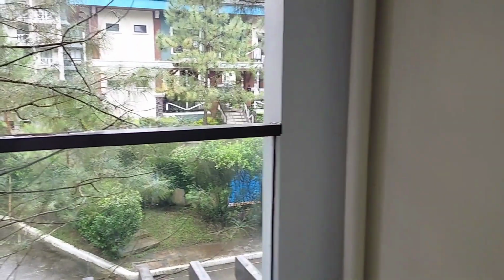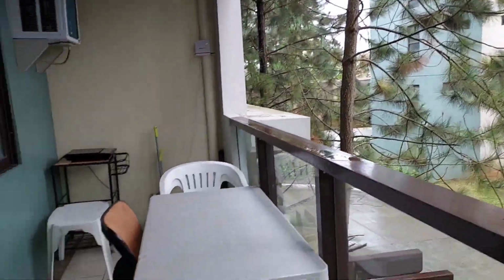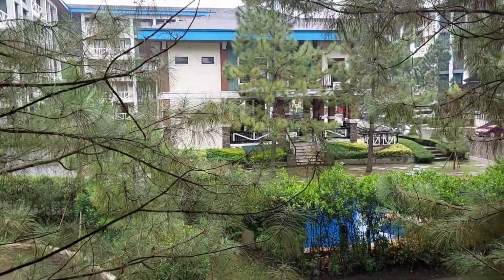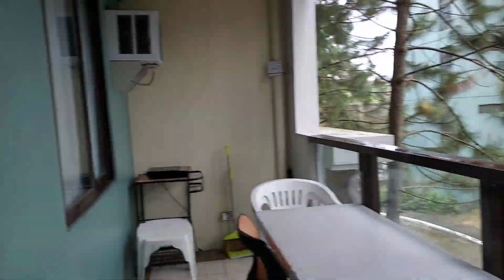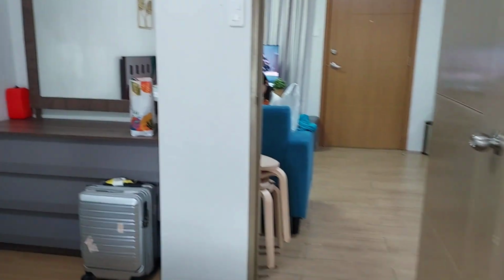So let's see. Ayan, you can see the balcony with a view of the pool and the pine trees. See, it's like you're in Baguio as well. Very relaxing, very quiet, away from the noise from the highways of Tagaytay. See, oh, there's a dresser.